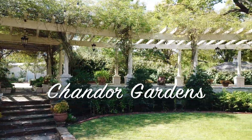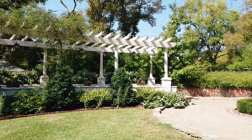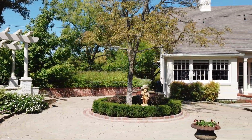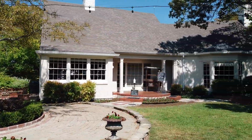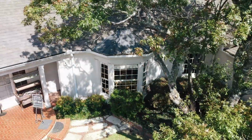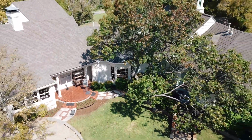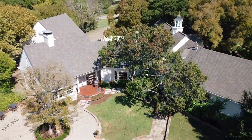British-born Douglas Chandor was a portrait artist. His subjects included Herbert Hoover, the Roosevelts, Queen Elizabeth II, and Winston Churchill. He has works displayed in the National Portrait Gallery in Washington, D.C. We were given permission to film this garden with our DJI Mavic Mini, giving us a bird's or butterfly's view of the garden.